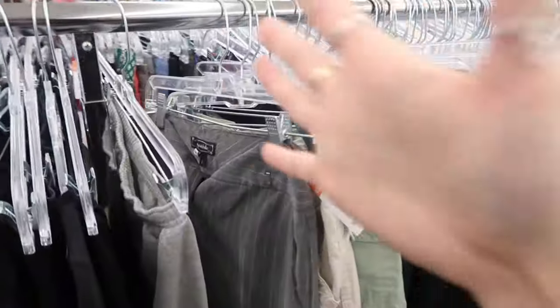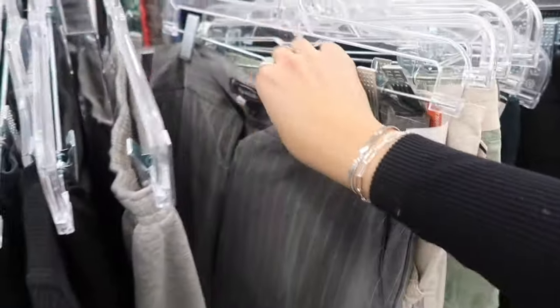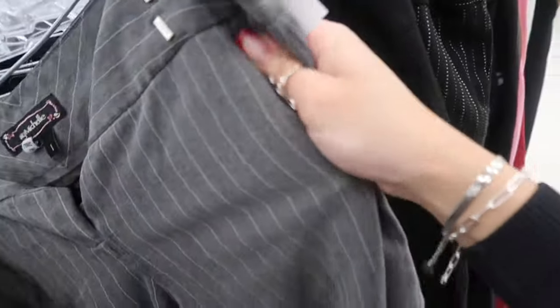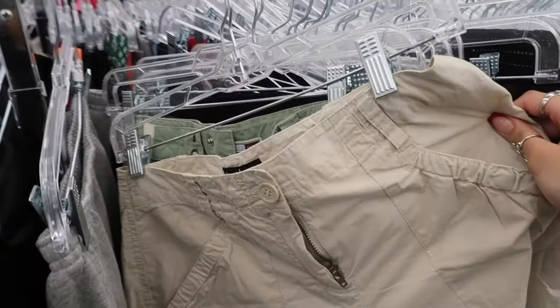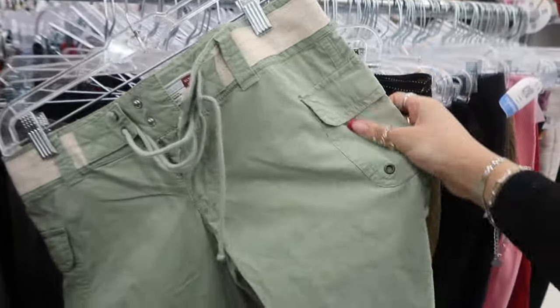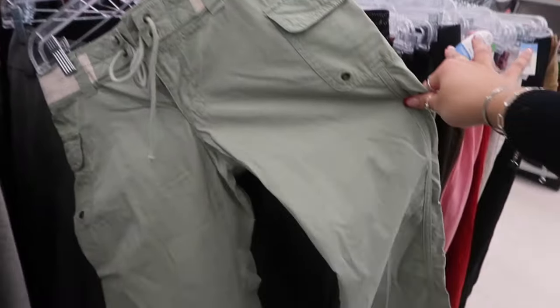Hey girl. Guys, I'm really happy we're finding more things in the same little pants section. First are these My Michelle gray pinstripe pants. They're low rise, and it looks like they have a flared leg. I really like the texture. They're super soft, and there's some cargos here too. I always wish these were full length. These look like capris, and I don't think I'll try these on because I don't love the color, but these are Old Navy ultra low waist, so I know for the right person these will be so flattering.